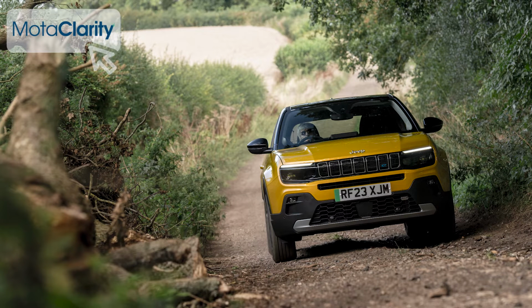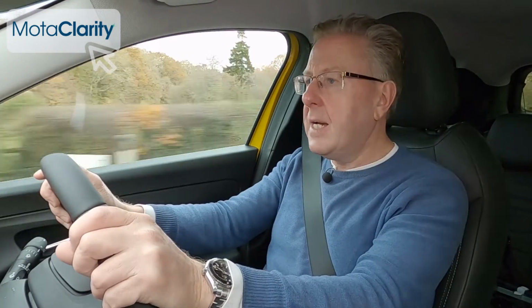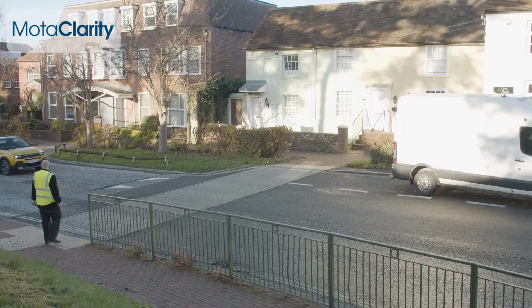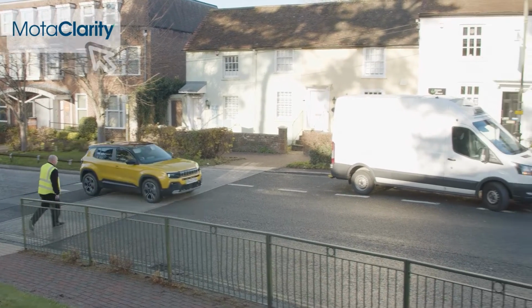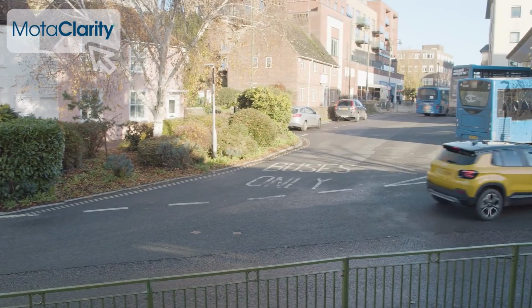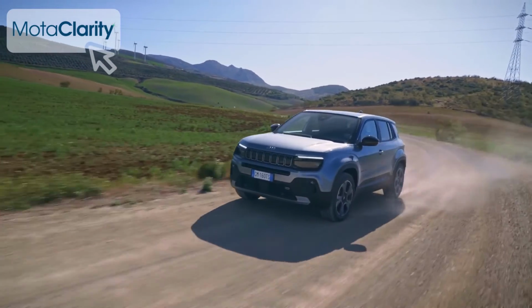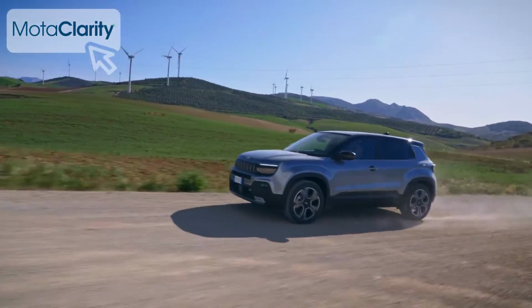There are 20-degree breakover and approach angles and a 32-degree departure angle, all of which might sound irrelevant for an urban SUV, but which Jeep says will make it better suited for dealing with speed humps, high curbs and steep multi-storey car park ramps. Yeah, right. An Avenger, though, might give you more confidence than its rivals in a snowy snap.